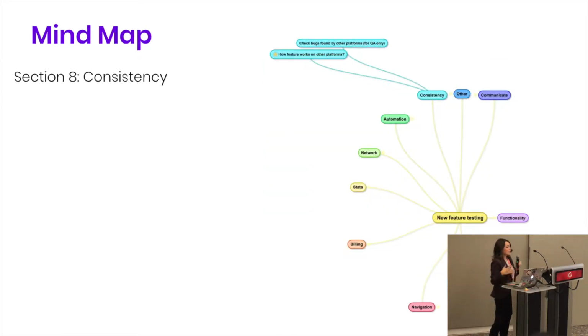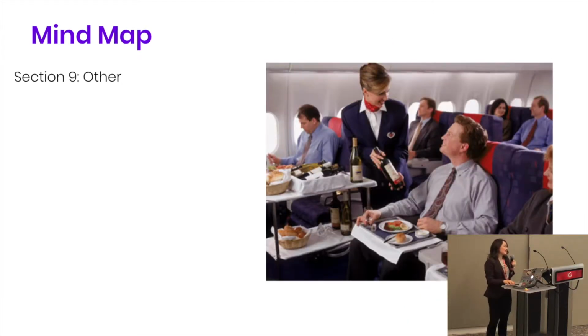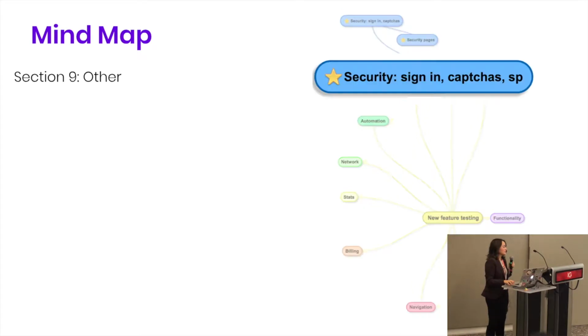Sometimes a developer gets a feature that is already implemented on Android or mobile web, and they basically need to make sure that across all of those platforms, or one at least, the feature works consistently. So the other section was presented with security checks, signing in with different users, going through CAPTCHAs, security pages.